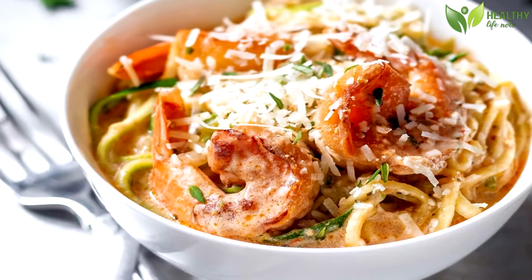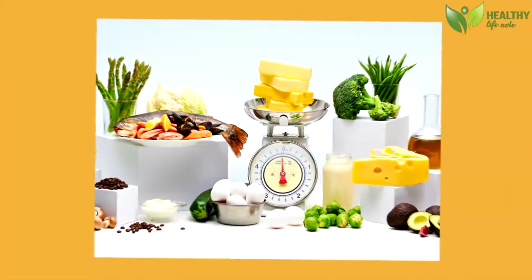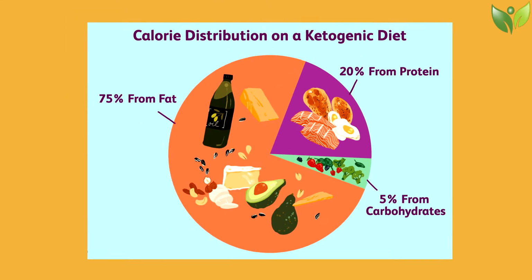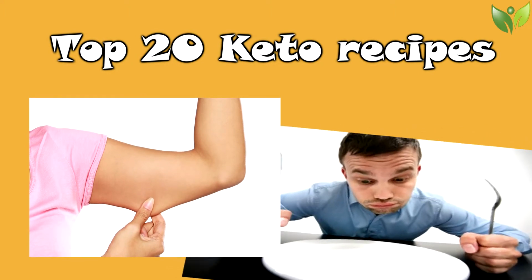Are you looking for keto recipes for your meals? Here are 20 easy and tasty keto recipes for dinner and dessert. A keto or ketogenic diet is a low-carb, high-fat eating regime which will enable you to consume fat more. Here's a list of 20 keto recipes which will enable you to lose excess fat without feeling hungry all the time.